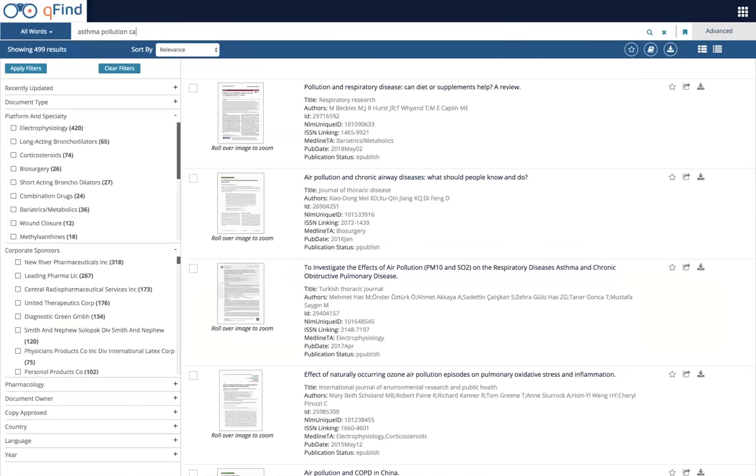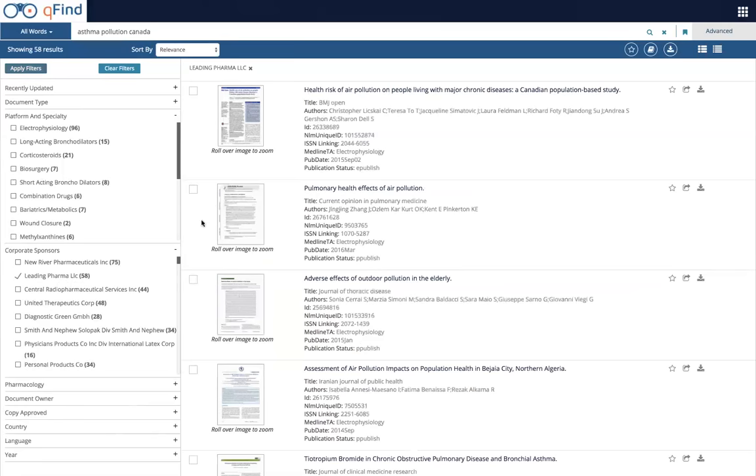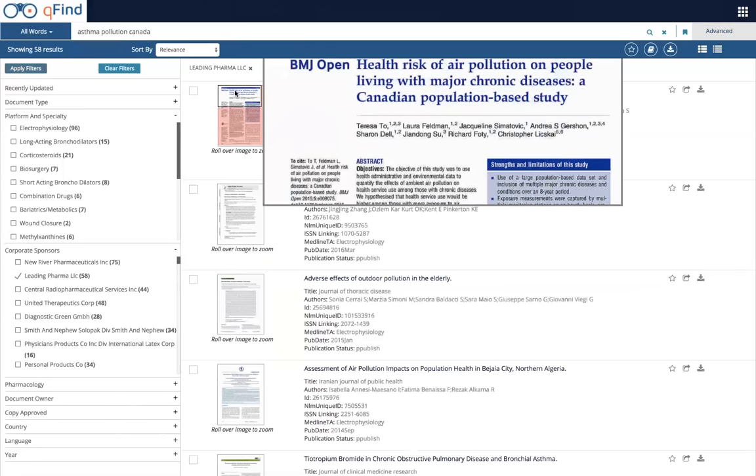So for example, if you want to understand what's going on in Canada, you can come in here, or if you want to understand what this pharmaceutical company is doing, you can apply the filters, and then the documents that are relevant just show up, and then you can go ahead and do your research that way. So very, very simple, very easy to use.